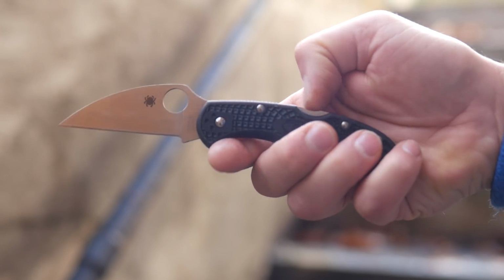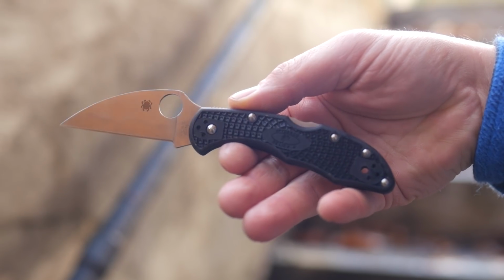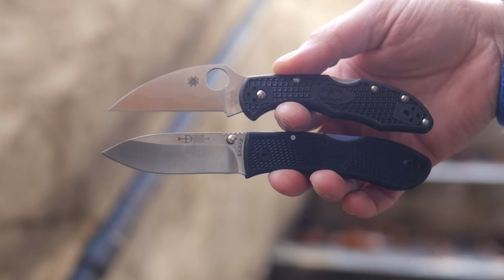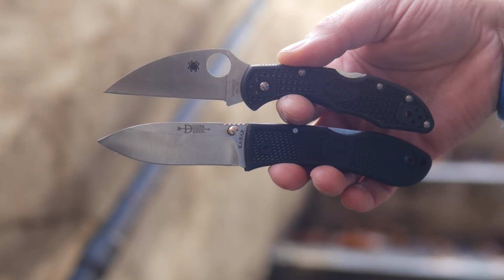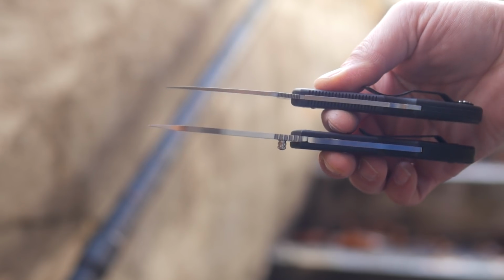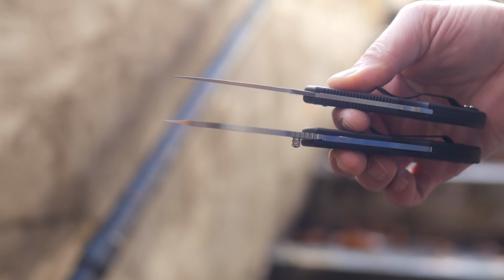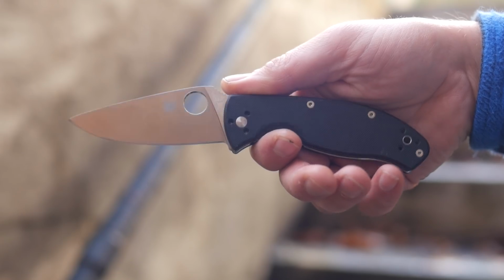Now this Spyderco Delica 4 with a Wharncliffe style blade. They make it in a regular drop point too, but I'm not going to buy this knife again to get the drop point. It's a little too small for me. It's about $70. Has a slightly better than Sandvik steel, known as VG10. It's a little smaller and easier to close one-handed. If someone wanted a good knife with more of an emphasis on price, I'd go with the Buck or the Dozier.